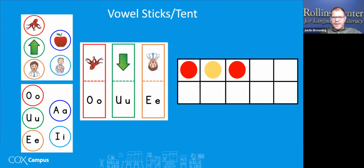What I'm going to do is show you what the routine looks like. When you have these cards or these sticks, these popsicle sticks in your classroom, here's what it would look like. On one side, there is the apple, and that's just a cue or a scaffold. On the other side, it's the letter that makes that sound. So here's what I would do. I would say, the sound is a. Repeat a. Show me the letter that represents a.